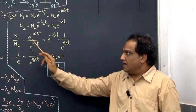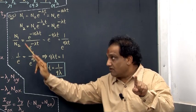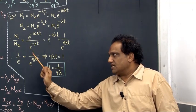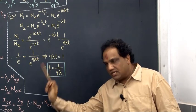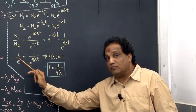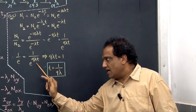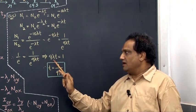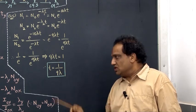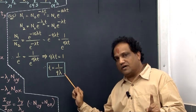Got it? And now this ratio they have given as 1 upon e. In the statement they have given this ratio as 1 upon e. This part as it is. Come on, numerators are same, so you can compare the denominators. And in the denominators also these bases are same, so these powers also must be same. Here power is 1, here power is 9 lambda t, so 9 lambda t must be equal to 1. If 9 lambda t equals 1, then what is t? 1 upon 9 lambda. So required time is, come on, answer is 1 upon 9 lambda. Got it?